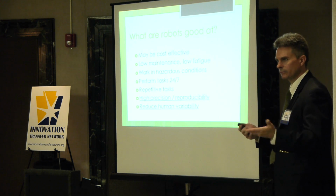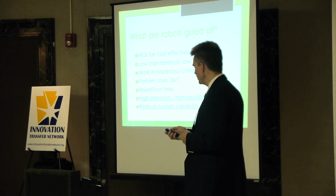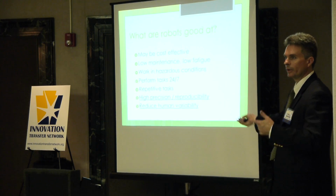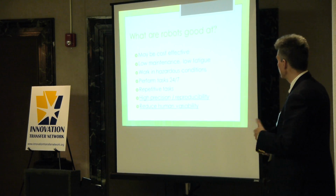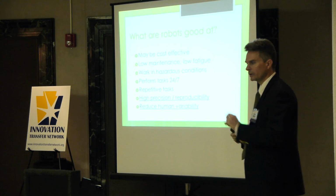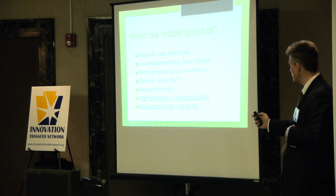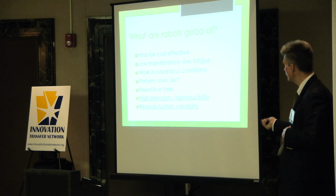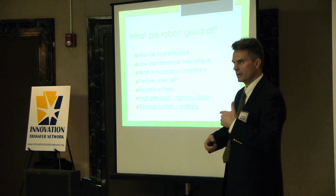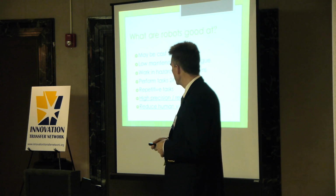But whenever I think about these, okay, if we're going to use a robot to treat patients, why would we do that? And what are robots good at? Well, they could be cost effective, they could be low maintenance, they could work in hazardous conditions, they defuse bombs and go down to coal mines, they can work 24/7, repetitive tasks, putting little microchips together. They also are capable of high precision and reproducibility, and reduced human variability. And I think that's kind of where we want to see some of the medical surgical robots going.